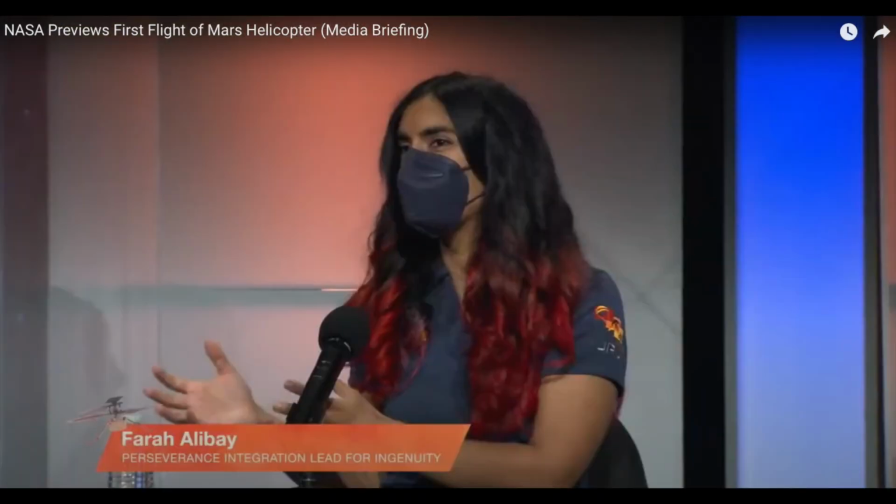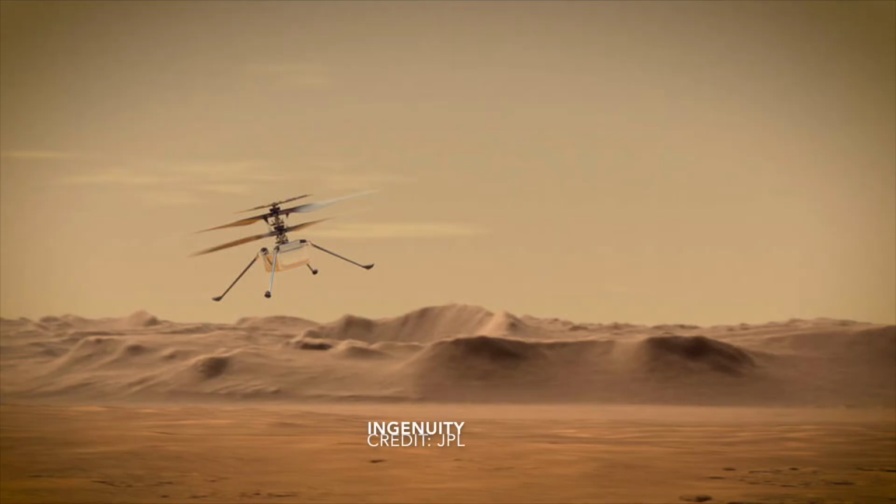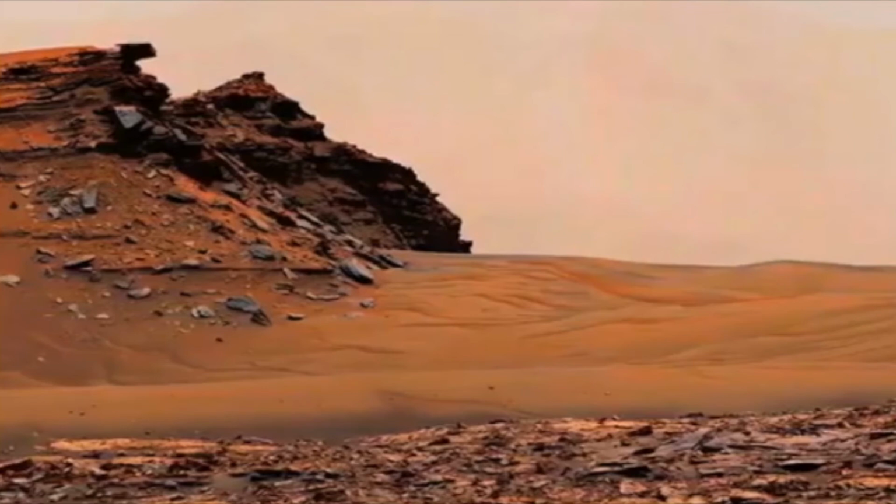Note the solar panel on the top of the Ingenuity above the counter-rotating blades. Farah Alibay, Perseverance lead engineer, stated that JPL is really looking forward to once Perseverance backs away from Ingenuity and can take an image of Ingenuity sitting on the Martian surface ready for takeoff. NASA is targeting no earlier than April 8, 2021 for the Ingenuity Mars helicopter to make the first attempt at powered controlled flight of an aircraft on another planet.